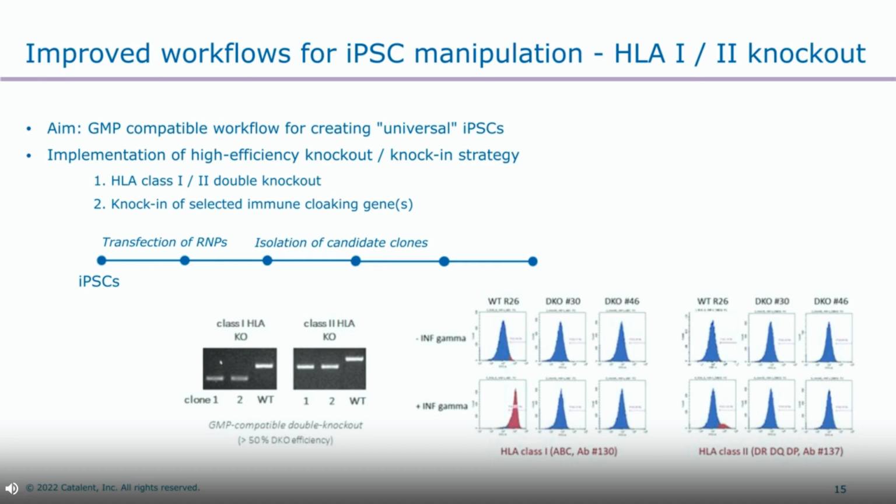And likewise with HLA class 2, in this case, expression in the iPS cell ground state was very minimal. So we differentiated the cells into endothelial cells according to our new protocol, and then at least we obtained partial induction of HLA class 2, which I think was sufficient to show that the knockout clones are indeed deficient of HLA class 2. So we're quite optimistic that this presents a good basis for GMP workflow or GMP-like workflow in the future.